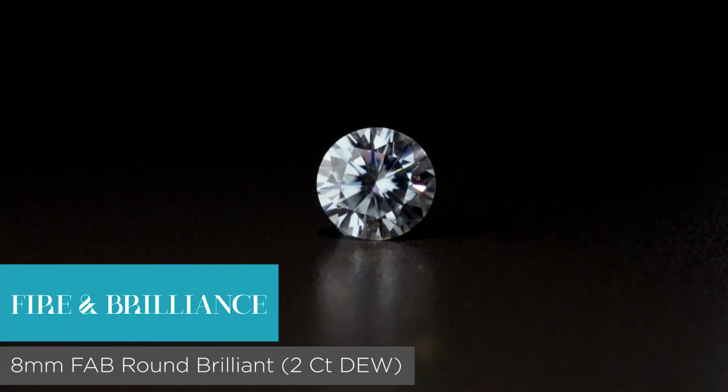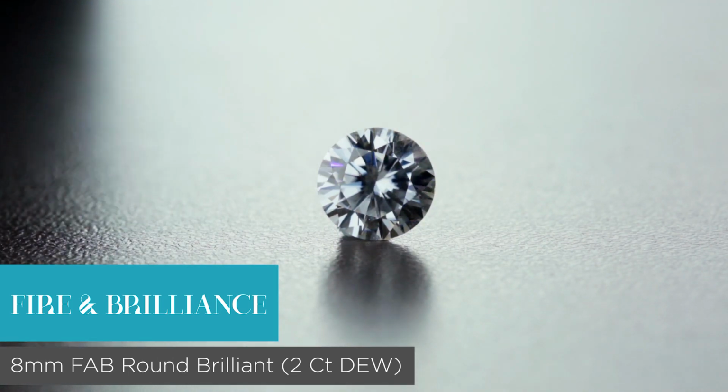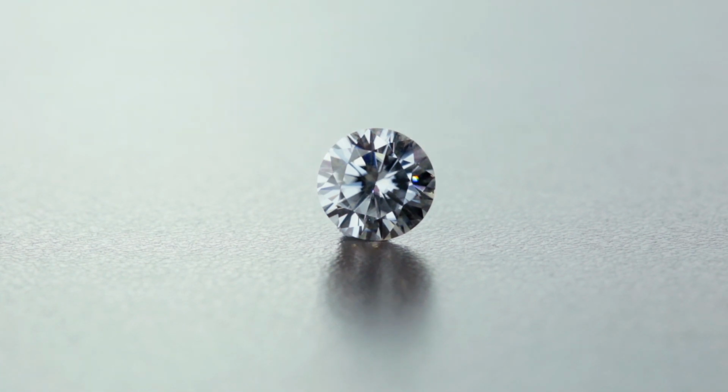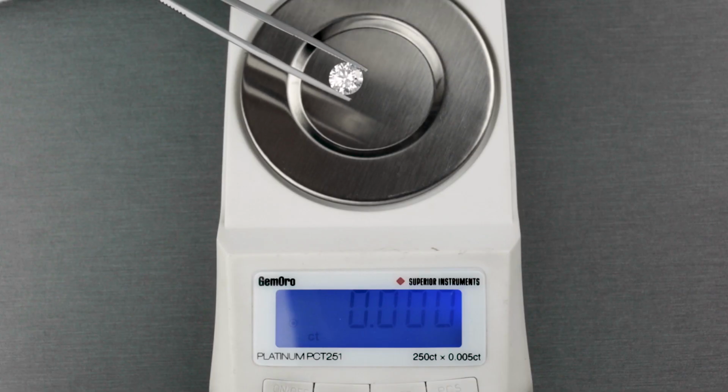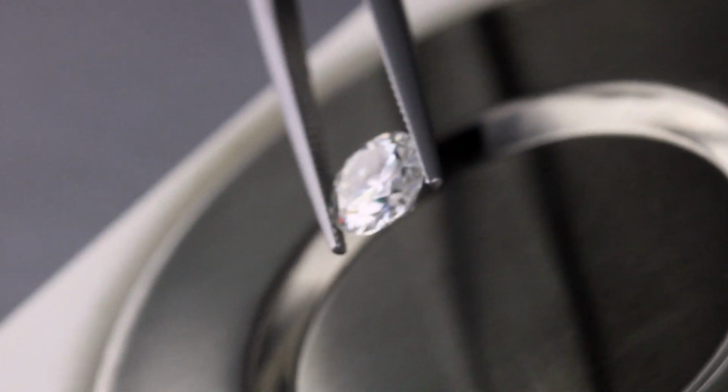But a moissanite, since the density is less than that of a natural diamond, is usually, based on the way it's cut, going to weigh slightly less. So if it's cut similar to a diamond of the same diameter, or 8 millimeters in this case, then it should weigh less. Even though the diamond equivalent weight is 2 carat, because it visually looks the same, it should weigh less. So let's go ahead and check that out.